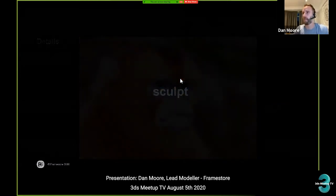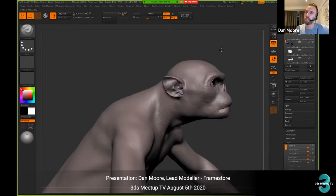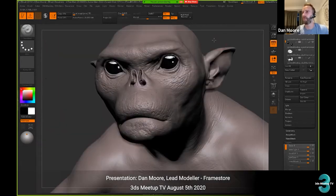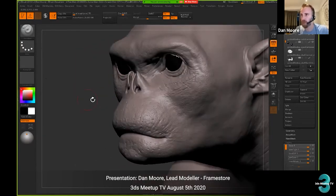So at this point, when we're diving into the details, we start to add in pore detail. We start to add in the wrinkle lines. We try and emulate the reference points that we've found and that have been agreed work for the design. This is again quite a backwards and forwards process.